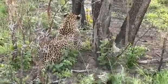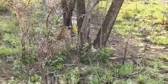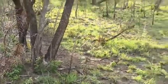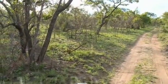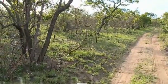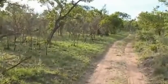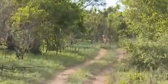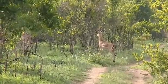I wonder what these other impala are looking at. It could be another leopard, could be his mother. They appear to be going back to whatever it is that they started alarm calling at, and now they're following it and tracking it through the bush. Rather than fleeing off and leaving it, they stay with it and alert as many other animals as possible of its presence.